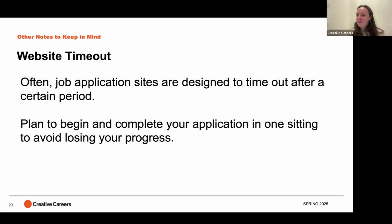stepping away to make lunch, and then realizing that we've come back, the website's timed out, and we've lost all of the progress we've made, which can feel really frustrating when we're trying to submit multiple applications and really get through our process. But also, we just want to be able to use our time as best possible. And again, do that preparation before we even start the application so that once we're doing it, it's adding in a few documents, uploading a few files, adding in this information and answering these questions, and then we click submit and we're good to go.